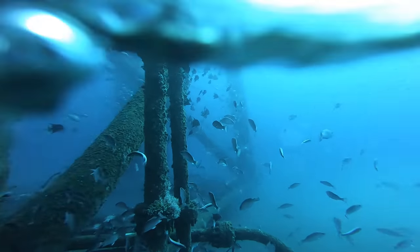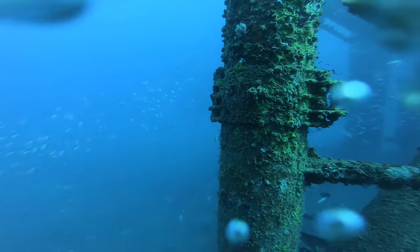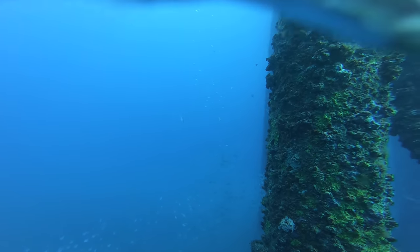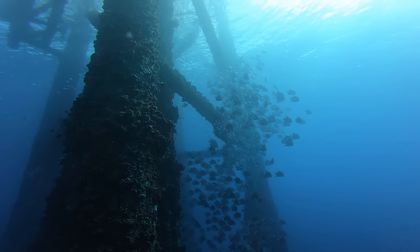Man, I wish it was red snapper season. We saw some giants. No grouper, just tons and tons of snapper.